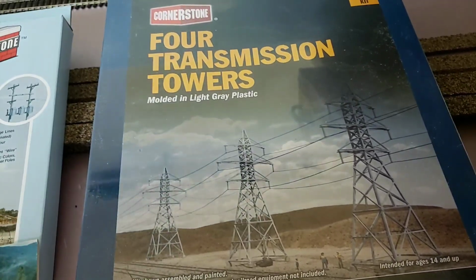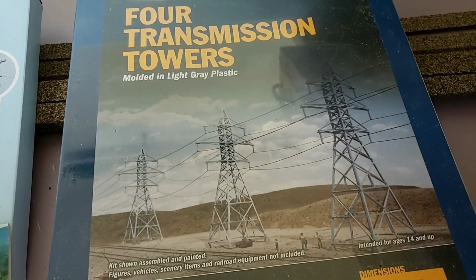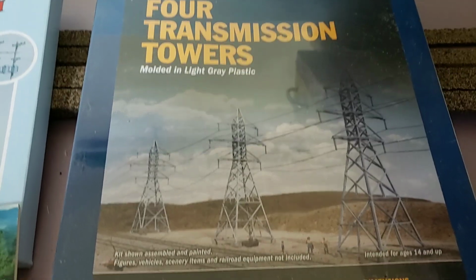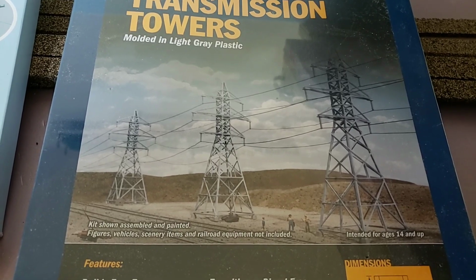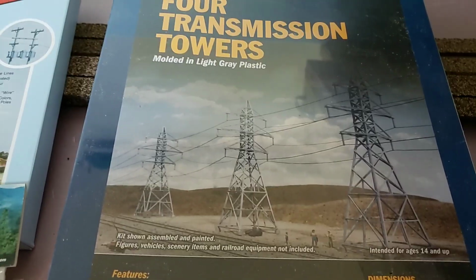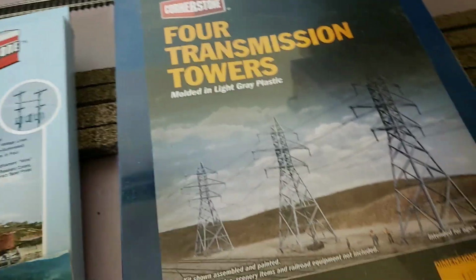Trying to figure out the best way to model the actual wires. I have to try to maybe get some kind of scale, unless someone out there can give me a suggestion, point me in the right direction as far as modeling the power wires to go from tower to tower. That'll be another part of the build. I'm going to work on this section of the layout first, actually get the track set, and then once the track's set, this is where I'm going to start.